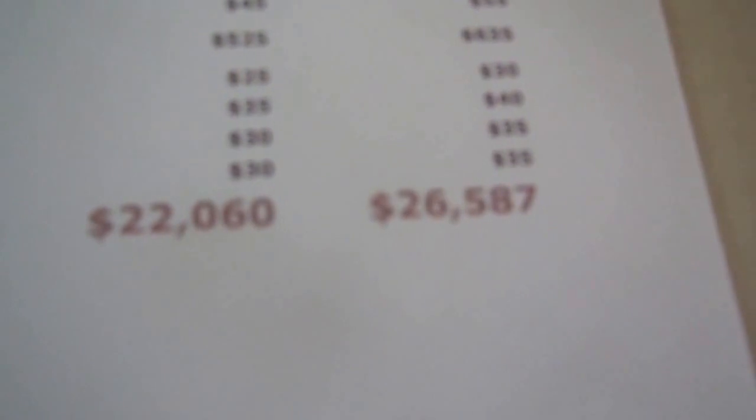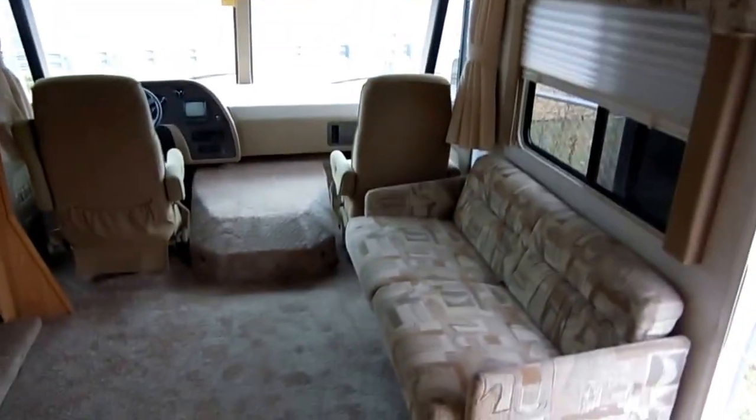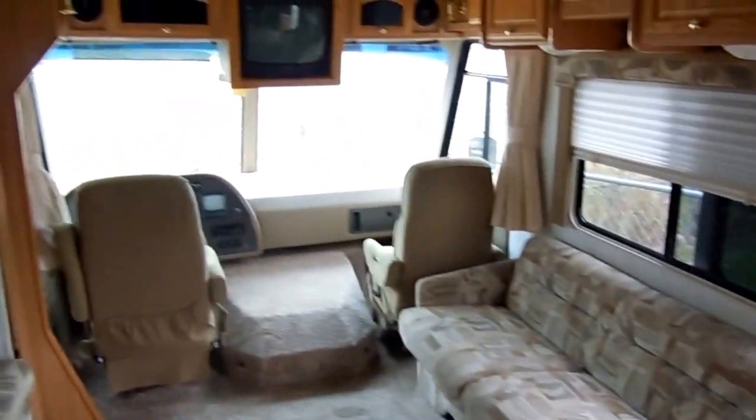And this is in high retail condition. Average retail, $26,500. That's what I can get loaned on it, folks. I have interest rates as low as 3% with approved credit, and I can get you the full $26,000 loaned on this RV. So if you've got a high interest rate credit card, or you just want to borrow some extra money, that's no problem. You can borrow thousands more than I'm asking for this RV.